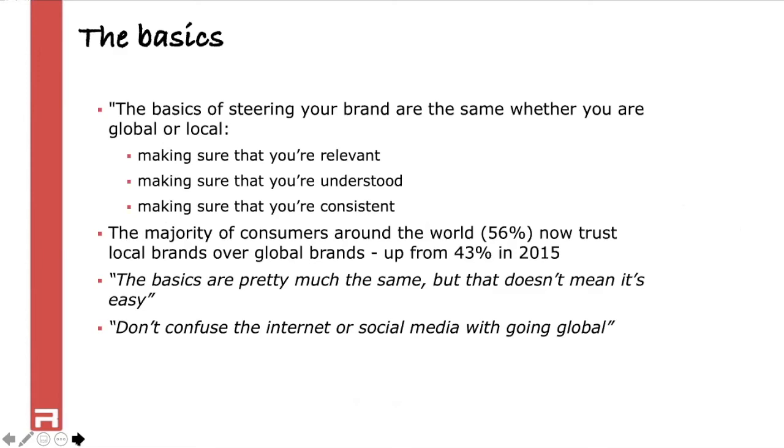I think one trend that was seen before COVID is that consumers now around the world are trusting local brands over global brands, and that's been gradually shifting up over the last few years. And I think that's something that actually is going to stay for a bit. I think more and more consumers or customers are going to think it's important to do business locally. But that doesn't mean to say that you as an international brand can't compete with that, because of course you can. You just have to be here and be behaving as a local brand.